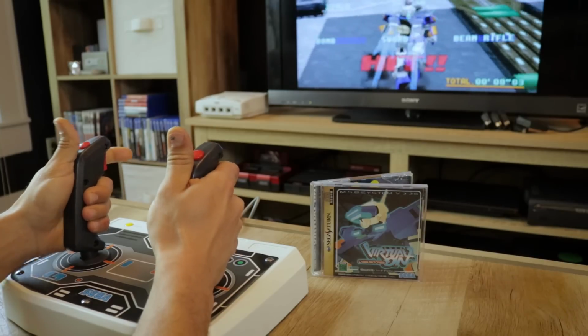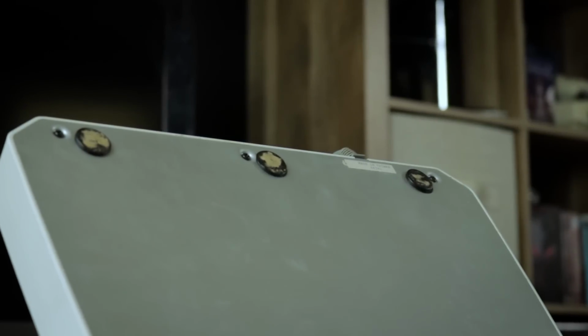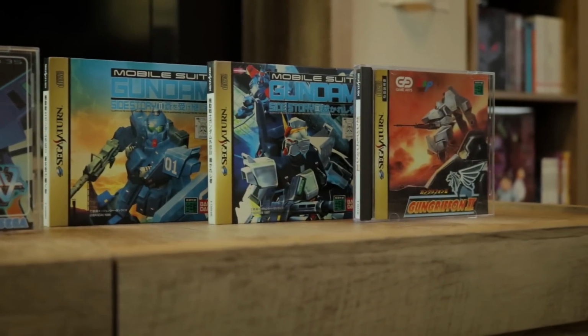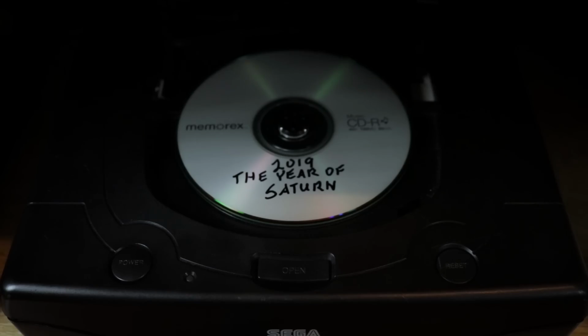The unit was also well weighted by way of a solid metal floor plate with 6 points of slip resistant padding. Your mileage may vary of course after 2 decades of use. And was officially supported by 4 titles, 3 of which were Japanese exclusives. Top it all off with a slick looking cover and a good old start button and you have any Mecha enthusiast's wet dream.